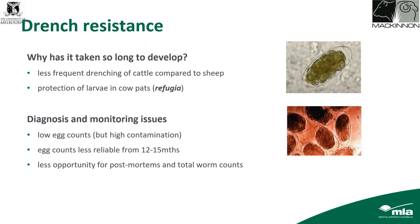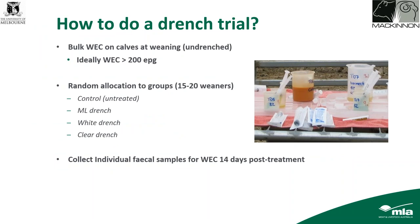The other thing which I reckon has been an issue, with really little awareness and adoption of the recognition of these issues, is the low egg output, so it's harder to actually measure. Particularly, egg counts in cattle over 12 or 15 months, when the worms become arrested in the gut lining, are very low, whereas they've still got some use in sheep. Also, with the value of cattle, there's less opportunity to do post-mortems and total worm counts. It's a hell of a big job to count all the worms in cattle. You can do it, but it's a really difficult job, so it's just not done nearly as much. And also, it's more tricky to do a drench trial because we don't often have high enough egg counts.